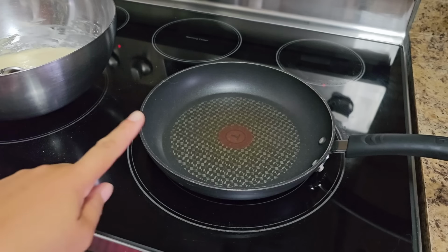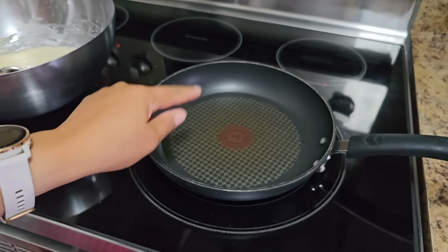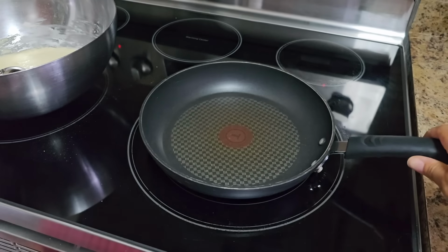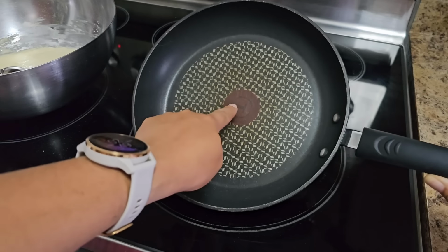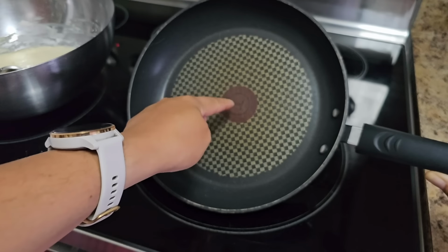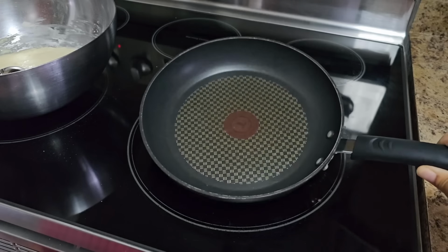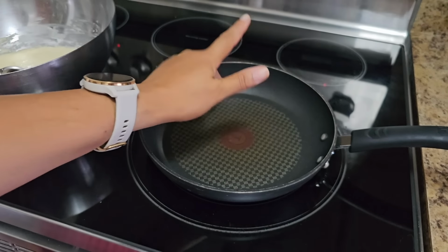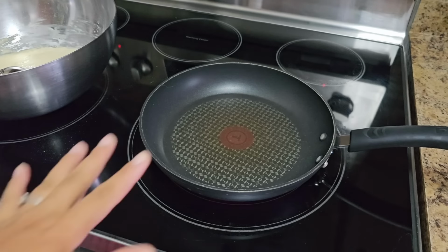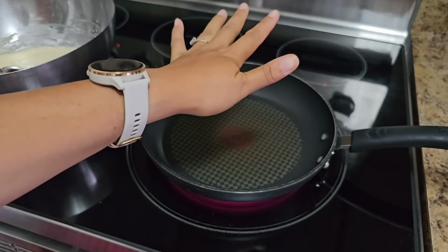We're just waiting a few more minutes for this pan to get hot. One thing I love about this pan is that when it's new and not super old like mine, there are these lines that appear in this section that disappear when it gets hot, and that's a good sign of your pan being hot enough. But I'm just gonna wait 1 extra minute, make sure this is nice and hot.